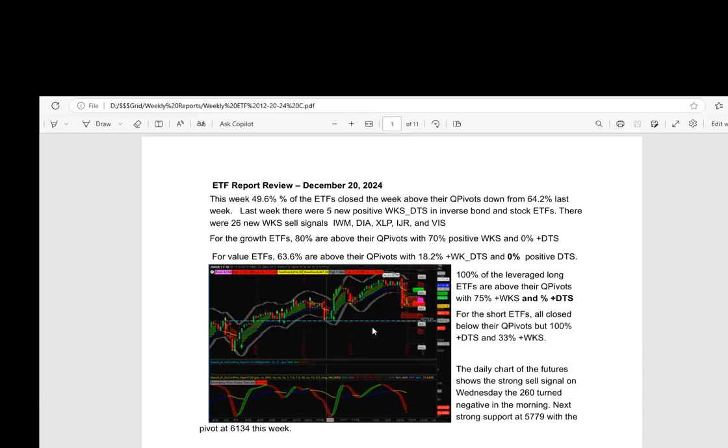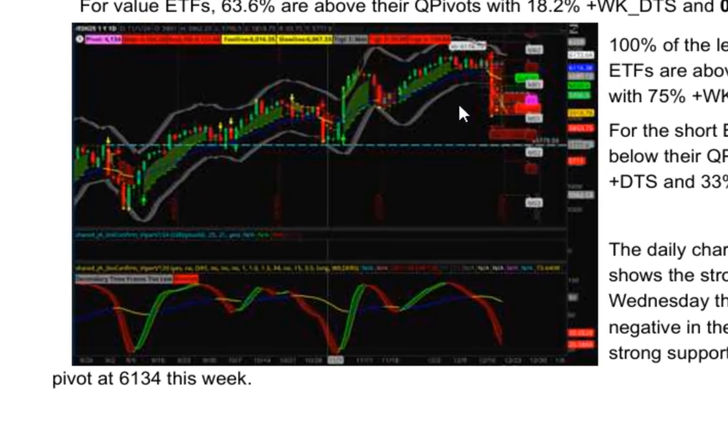starting to look like. If you look at the chart of the futures, you can see the big down bar here, and you can see there's major support down at this level, which is at 57.79, and 61.34 is the pivot for the weekend ahead. So that's where any rally should probably falter.